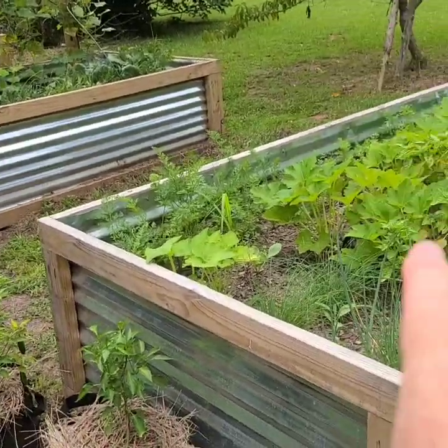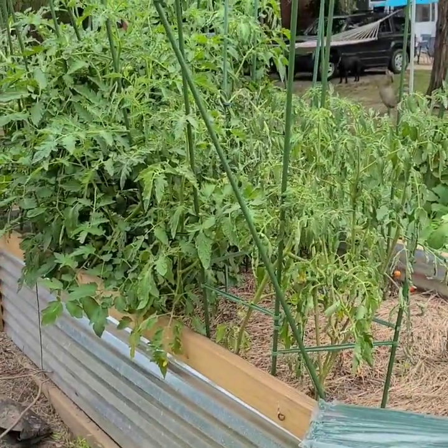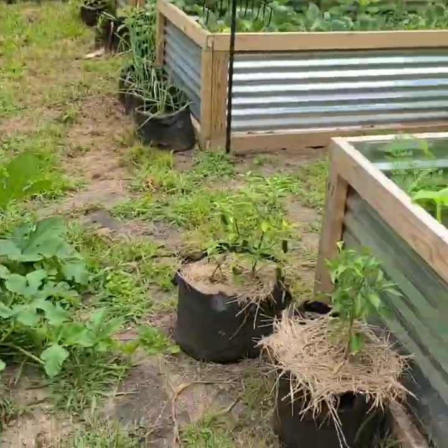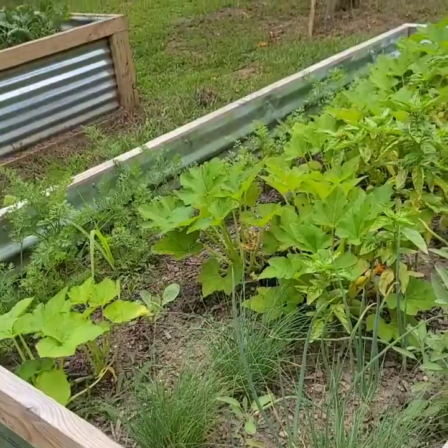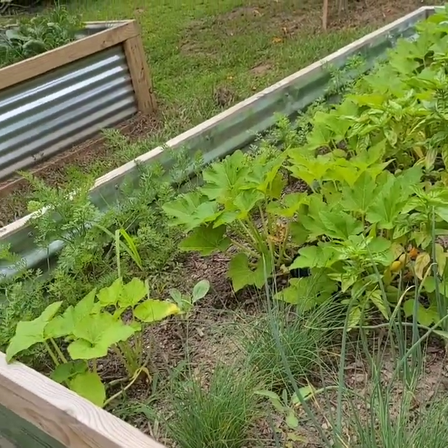Now this bed I'm going to show you, it's a little weird. It's directly across from my tomato plants that are acting wilty. This bed right here, see, it's across from the sad tomatoes. But this bed, things just aren't growing. And I'm going to show you what I mean.